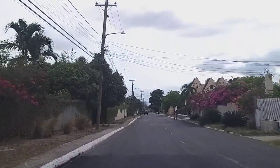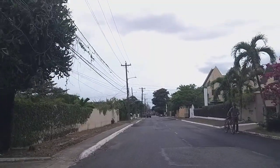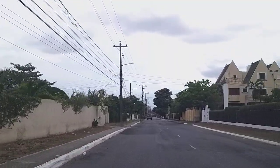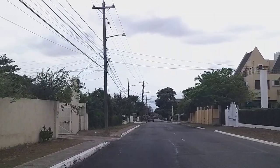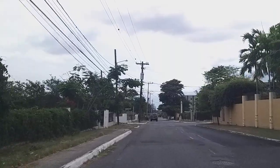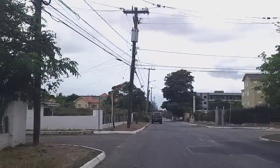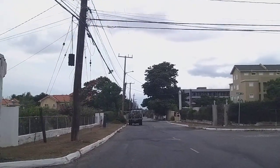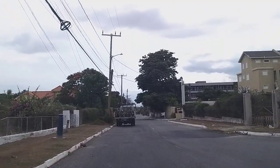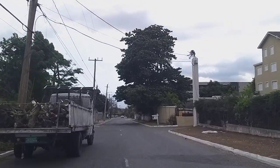So this is Paddington Terrace, multiple apartment complex, multiple gated communities as well. Good quality road, as you can see, no potholes. Yes, there are some patches, but no potholes. So Paddington Terrace, I'm going to show you guys as well a glimpse of one of the newest developments.